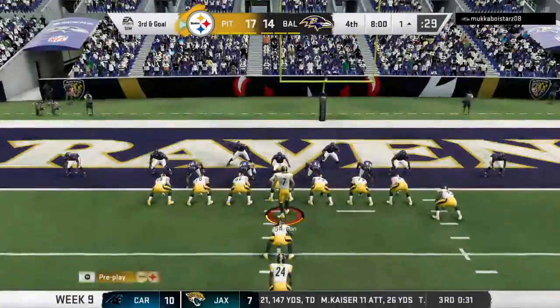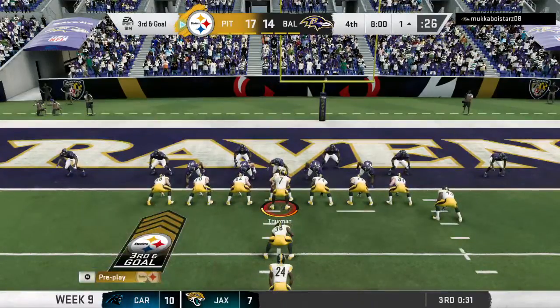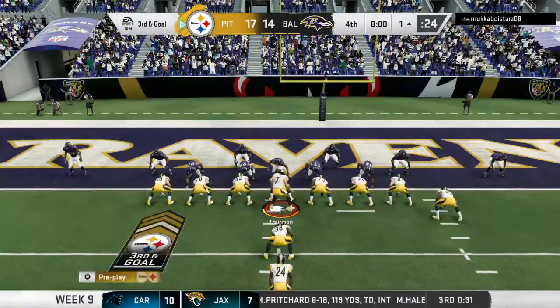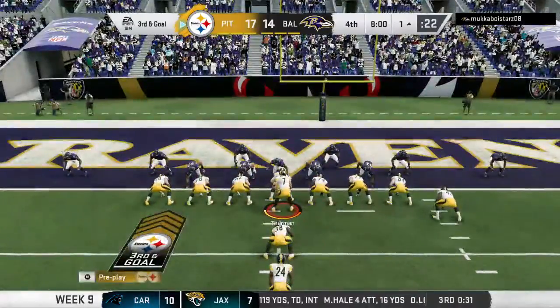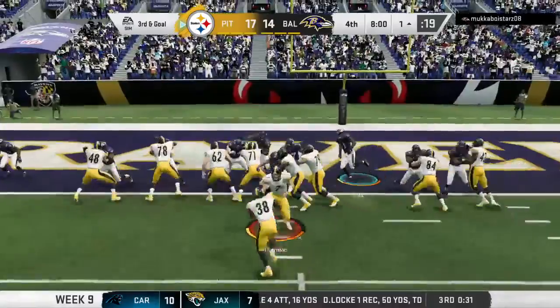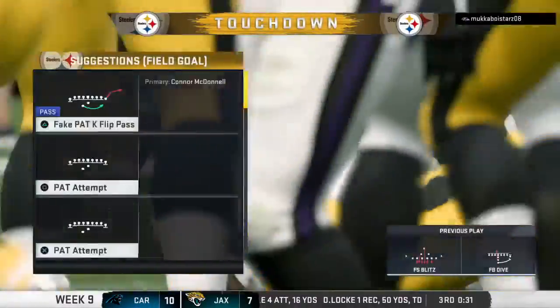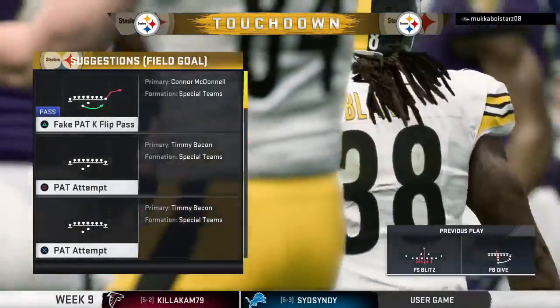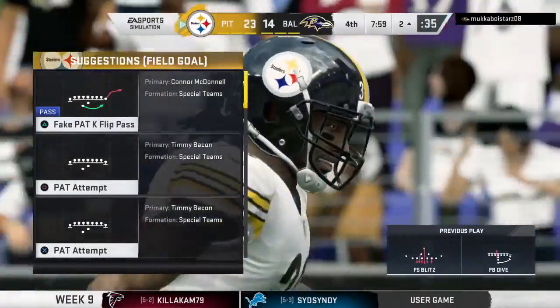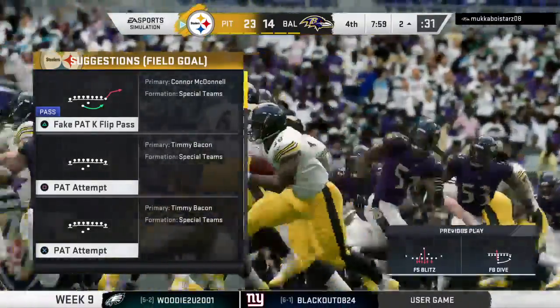So now it's third and goal. This Raven defense trying to keep him out of the end zone. Check. Left three. They'll try to run this one in. And he's into the end zone. Touchdown, Steelers. A great effort there. His second touchdown on the season.